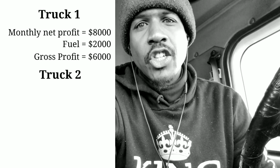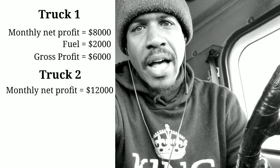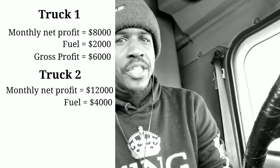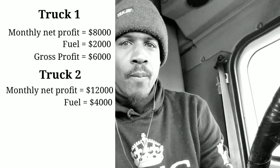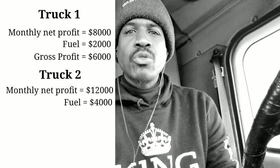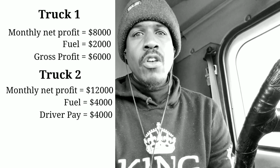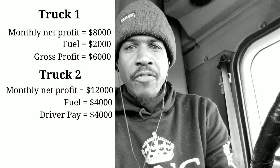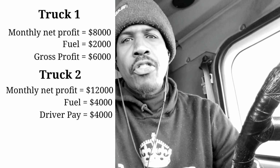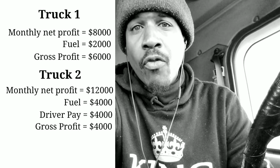Now truck 2 has a driver in it, and truck 2 last week grossed $3,000, which in a 4-week month would be $12,000 for truck 2. Truck 2 last week spent $200 for fuel per day, which is $1,000 a week, $4,000 for fuel. Truck 2 also has a driver expense as well. Last week, the driver made $1,000, which in a 4-week month would be $4,000 for the driver pay. So truck 2 has a profit for the month of about $12,000. $4,000 a month goes to fuel, $4,000 a month goes to the driver, which leaves a gross profit for truck 2 after the fuel and after the driver is paid of $4,000 for the month.